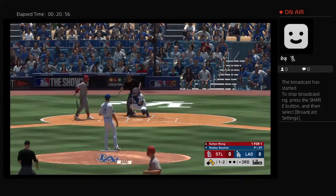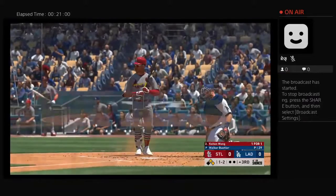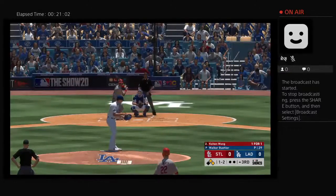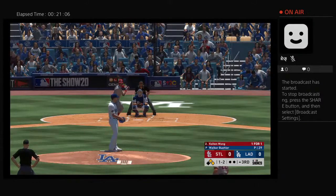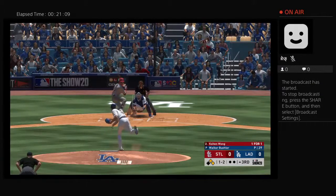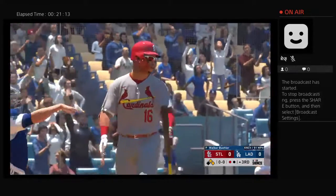Oh, and he dusted him off the plate that time. Some mind games being played now. It's 1-2. You know, I'm not sure he didn't throw that pitch out of the zone on purpose. They've been swinging at pretty much everything he throws, so why not give it a shot? And the knuckle curve that time. Got him swinging, and that's the first out.